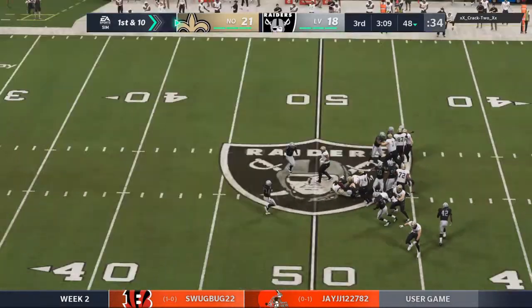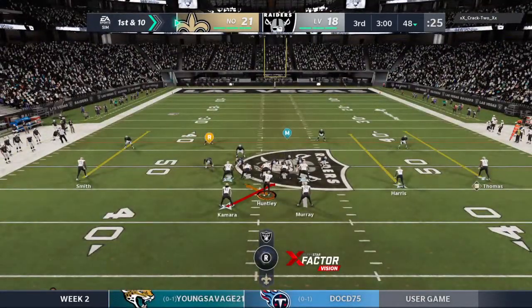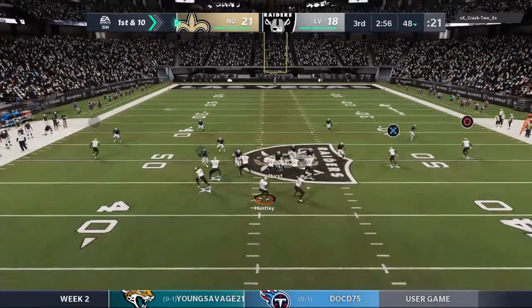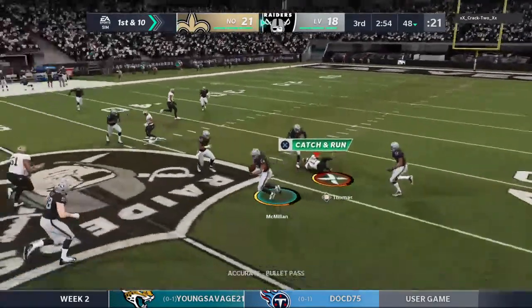It's been a good drive so far. They just wanted to keep it going, so they call a low-risk, low-reward play. No one's worried about picking up big yardage here. Quarterback sneak, keep the chains moving.